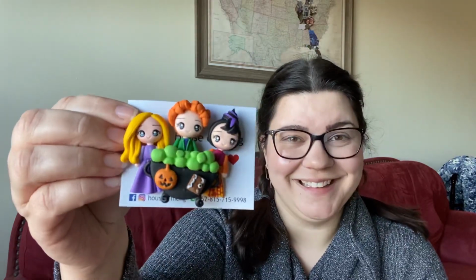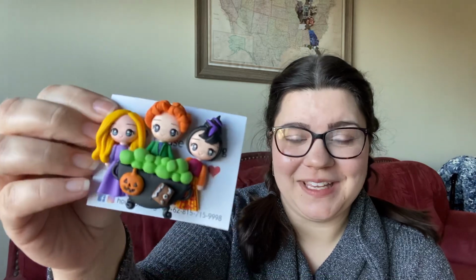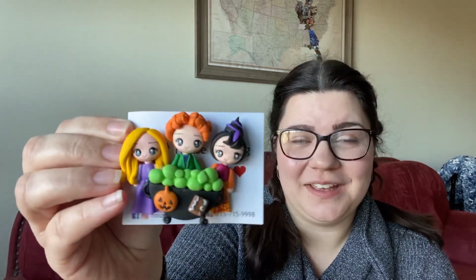You got a sneak peek with that needle minder from House of Meng, but I did order another one from them as well. I got this Hocus Pocus one. The detail is just incredible. They're little clay needle minders. This one's actually pretty hefty, so this would definitely be on a Q-snap project, but it was so cute, I couldn't leave it.